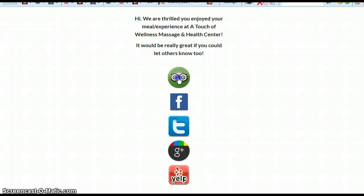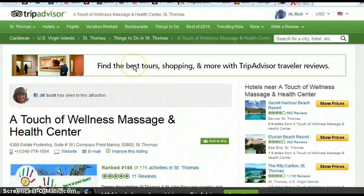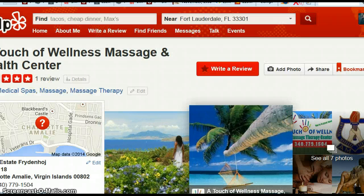So once the guest clicks on this, of course, it's going to go directly over to your specific page on the review site. Okay, no longer does your guest have to go searching around to try to locate where your page is so they can leave you a good review. It's going to take them directly to that review. Can you see how that's going to boost up your reviews?